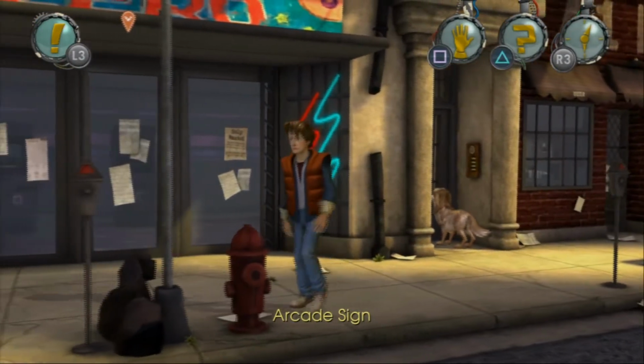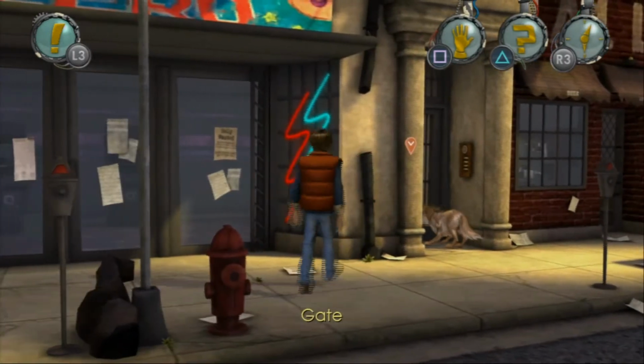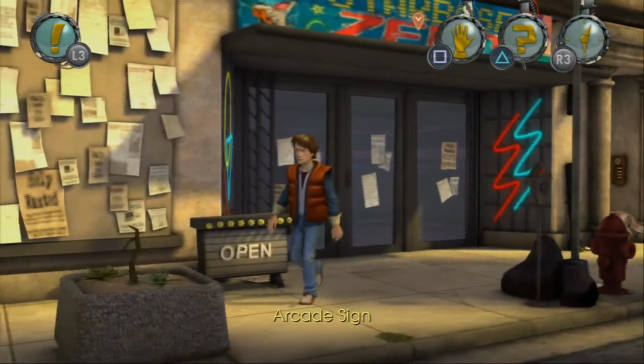Arcade sign. I wish you could look up at stuff. Can you jump? Is there a jump feature in this? No. Dumb. That's what I mean. You can't run. You can't jump. This is just a puzzle game. Yeah, it's a puzzle exploratory game.